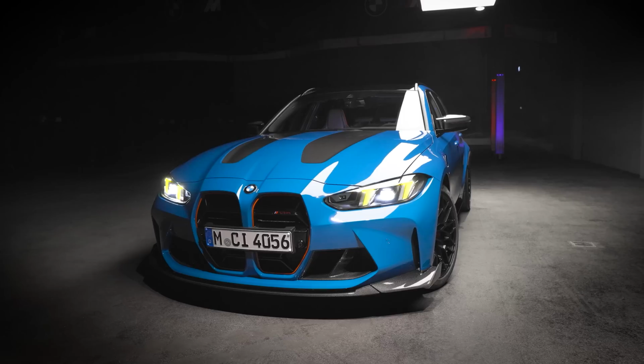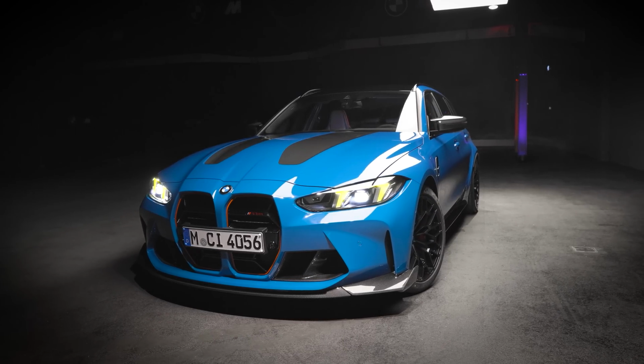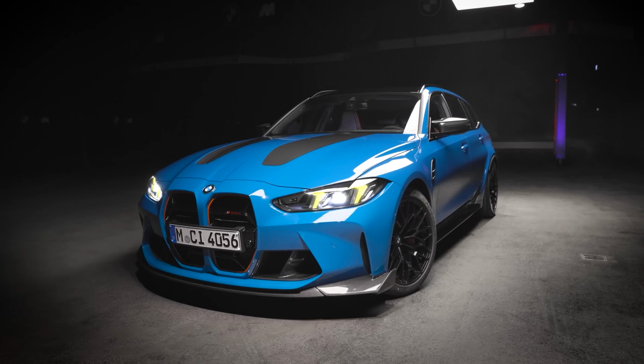It's definitely not an M3 Saloon with some M Performance parts on it, because as we all hopefully know, M Performance parts these days definitely don't mean performance. They just mean marketing performance. There's basically nothing performance gained with M Performance parts.